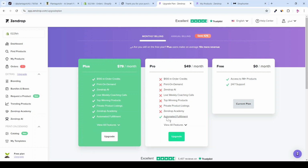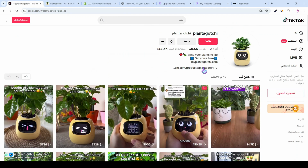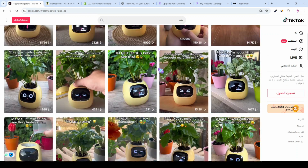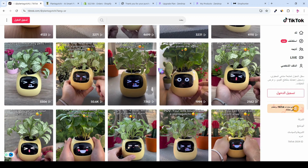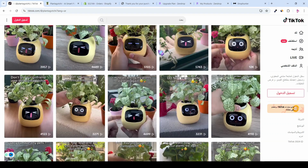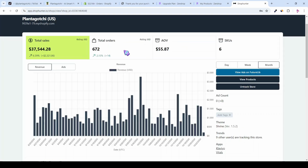After that, you will start creating an account on TikTok or Instagram and start adding the store link in the bio, and begin creating daily content for the product that you will start with in dropshipping. And that's it. This was our explanation today on how to start dropshipping with a profitable and very good product that you can easily begin with.